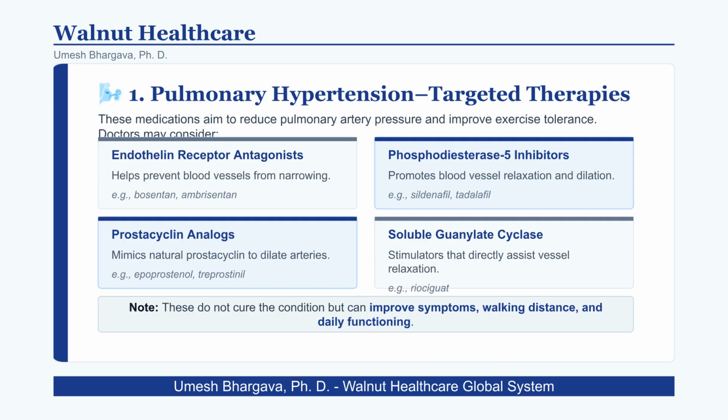Targeted therapies for pulmonary hypertension aim to reduce pressure and improve exercise tolerance. Doctors may prescribe endothelin receptor antagonists, phosphodiesterase-5 inhibitors, prostacyclin analogs, or soluble guanylate cyclase stimulators. While these medications do not cure the underlying condition, they can meaningfully improve symptoms, walking distance, and daily functioning.